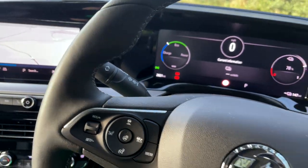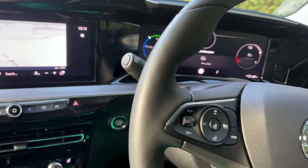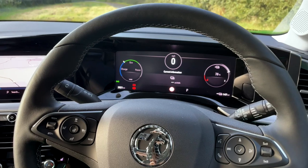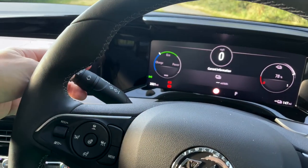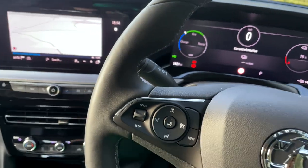These stalks, they are traditional Vauxhall stalks. They're not Peugeot Citroën ones. But the angle at which they're at, they are set very, very high, which, strange thing to moan about, I know. But whenever I'm driving this car, I look down at the stalks and I think that I've still left the indicator on because it's so high up. You'd expect it to be a little bit more level, wouldn't you?